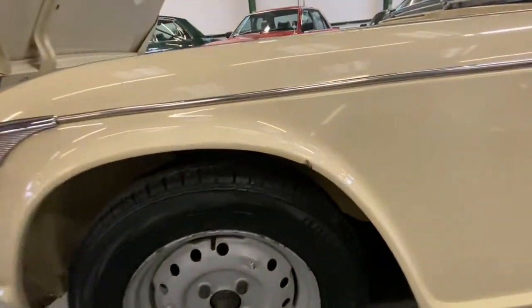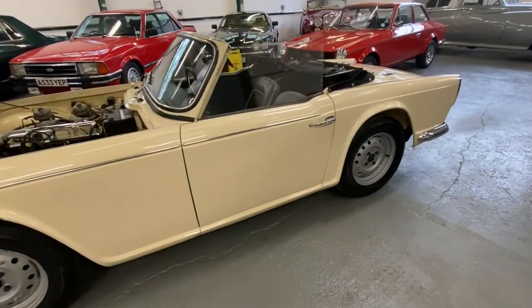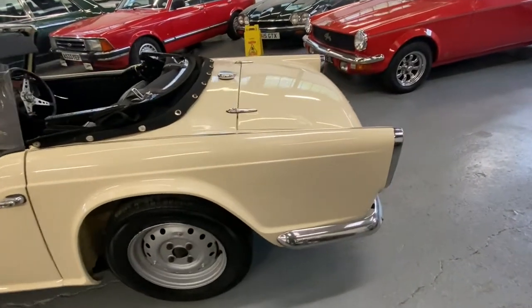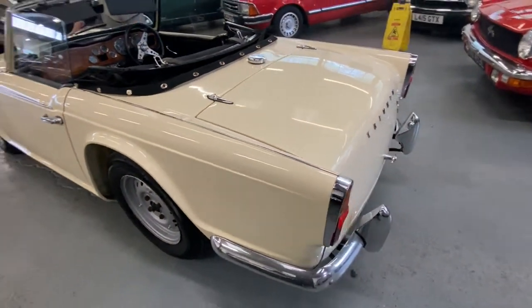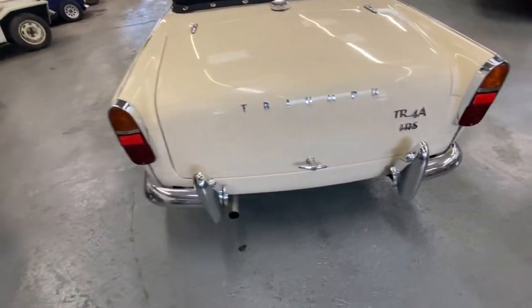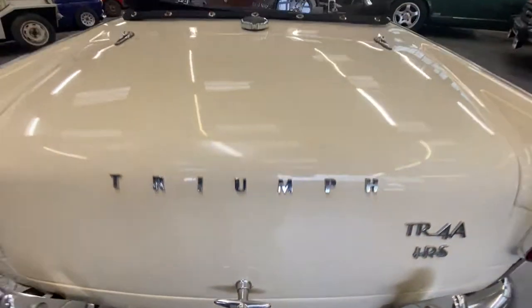There's a tiny little chip there on that wheel arch. Apart from that, bodywork wise, really, really good condition, as you'd expect having a body off restoration. I'm not quite sure when that was. I know it was a couple of years ago now. I believe 5 years ago is what I've just been told. There is a couple of little marks on that handle, if you see there.